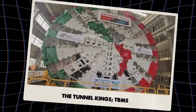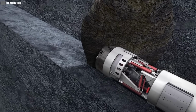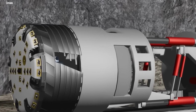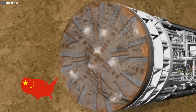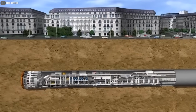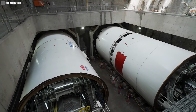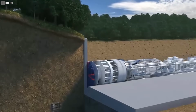The Tunnel Kings, TBMs. When it comes to conquering the depths of the Earth, China's tunnel boring machines, TBMs, are in a league of their own. These mechanical behemoths, often referred to as moles, are the backbone of China's ambitious underground infrastructure projects. Whether it is slicing through mountains, tunneling beneath bustling cities, or carving paths under rivers, these machines are rewriting the rules of engineering. China's TBMs are massive, not just in size but in capability.